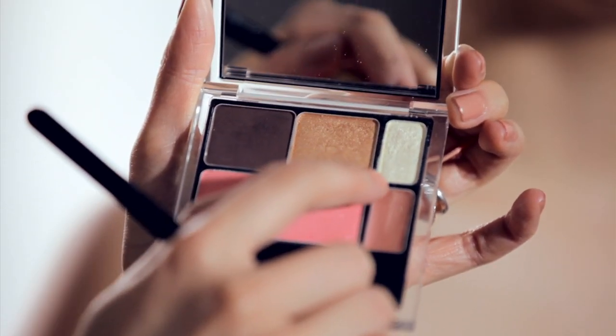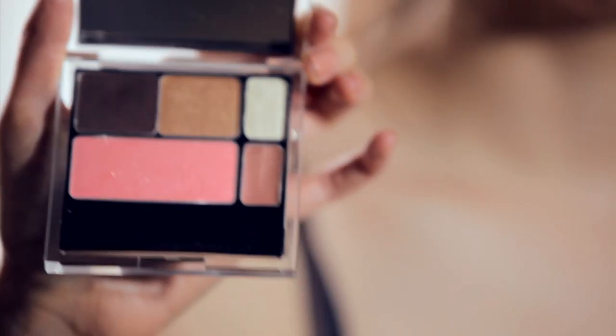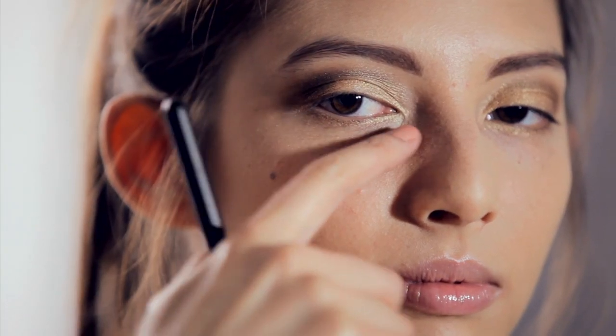I'm taking this white shimmery color here and placing it on Steph's brow bone and in the inner corner of her eye.